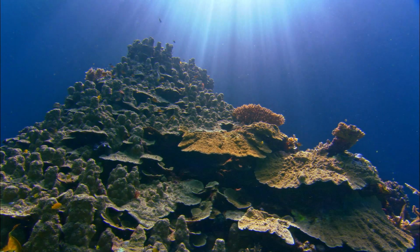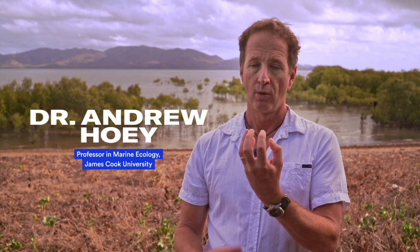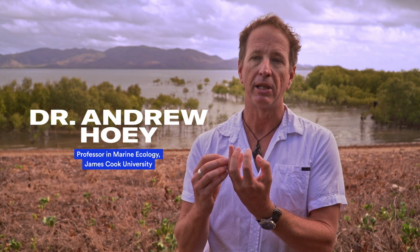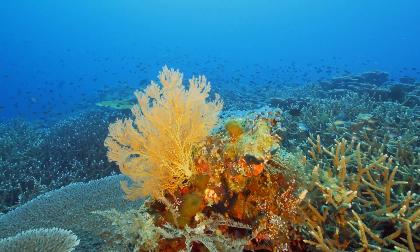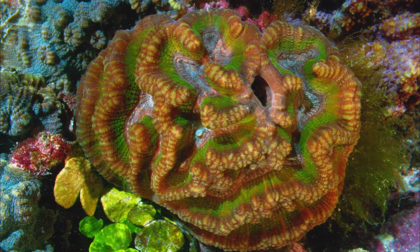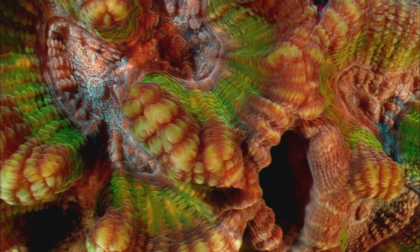Dr. Hoey: When you look at a coral, it's actually an animal. A lot of people might think it's a plant, but it's an animal with a tiny plant or an algae living inside its tissue. The more sunlight there is, the more food for the coral. The algae are the building blocks or the powerhouse of the coral, so it photosynthesizes and produces energy for the animal to live and grow.